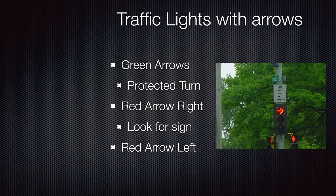Traffic lights with arrows. Let's write this down. Anything that has a green arrow, and you heard this in the video, is called a protected turn, meaning that you're the only one that's legally able to go in that direction. The only other person that can go in that direction is someone turning right on red, but they are supposed to yield to you. Left-hand turns especially, it's great to have arrows.